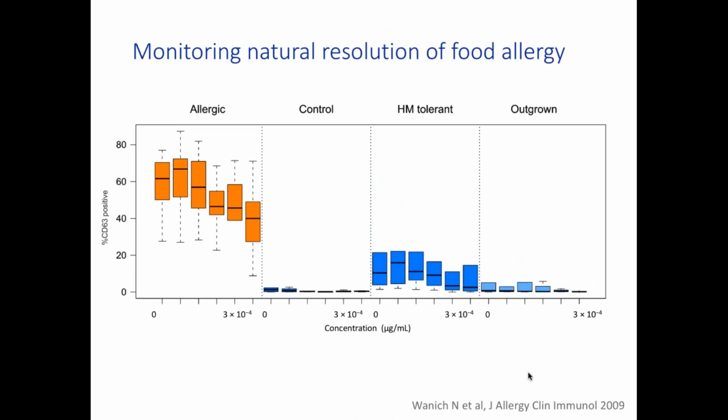The basophil activation test can potentially also be used to monitor natural resolution of food allergy. And in a study done in Mount Sinai, patients with cow's milk allergy were divided into different groups based on the ability to tolerate extensively heated milk. And looking at the results of the basophil activation test in this subgroup, we could see that they showed an intermediate level of activation in response to cow's milk extract between the patients that were allergic to all forms of milk, that you can see in the far left side of the graph, and patients that had outgrown their cow's milk allergy, that you can see in the far right of this slide, and also controls.